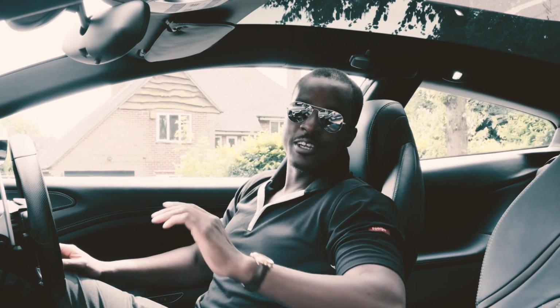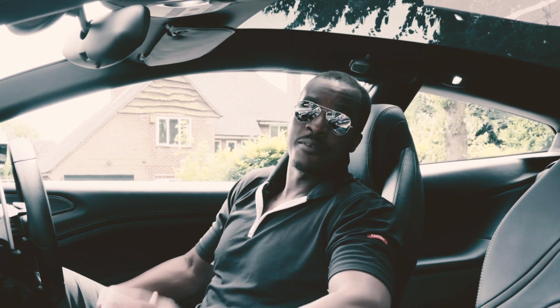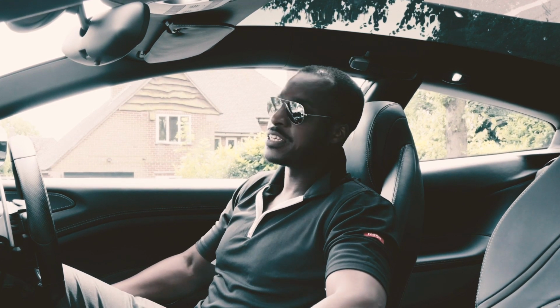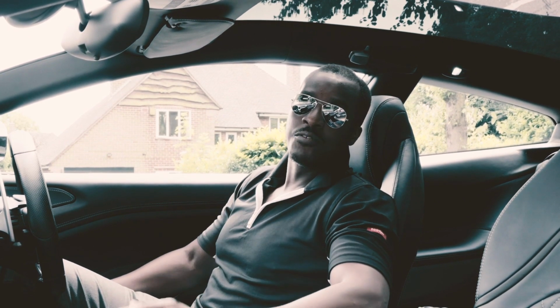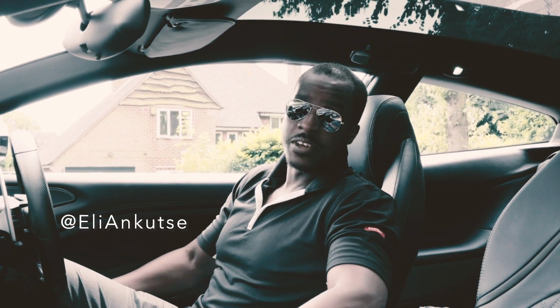Today we're in a very special vehicle. It's a car that I've wanted to try for a long, long time. I haven't actually tried a Ferrari yet, so this is my first one in the Driven series. This is a GTC4 Lusso T, it's called. It's the V8 engine. There is also a V12.